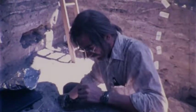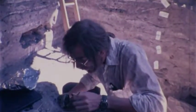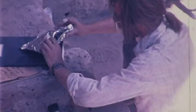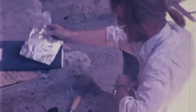To determine how old many of the features are, organic material, usually charcoal, is collected whenever possible for radiocarbon dating. Inorganic items, such as stone tools, which are not themselves datable by this method, may be dated by association. A tool found in the same stratum as a piece of charcoal dating to approximately 5,000 years ago is of about the same age.